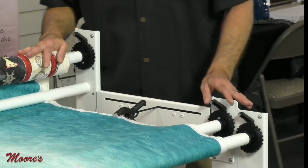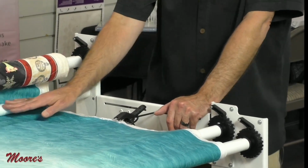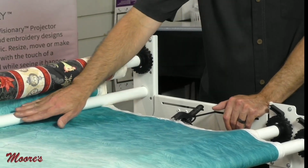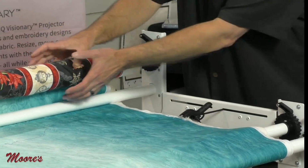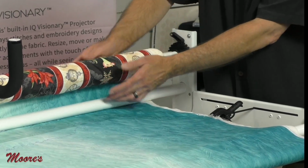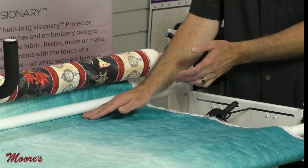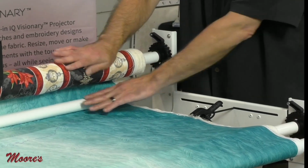What's unique about this frame is the back bar has what's called an idler bar. We'll look at the machine a little later, but this makes it so that all your fabric builds up here. The benefit is that it doesn't interfere with the bed of the machine. There are a lot of frames out there you have to constantly adjust up because the fabric is building up. This idler bar is what you find on some of the bigger machines.